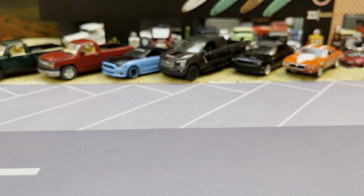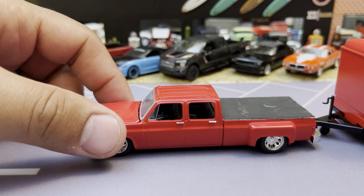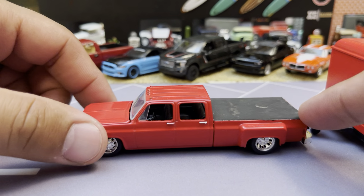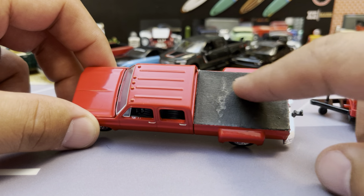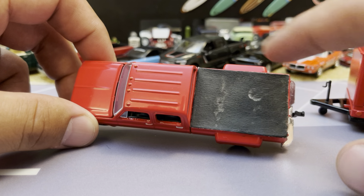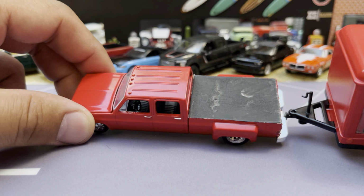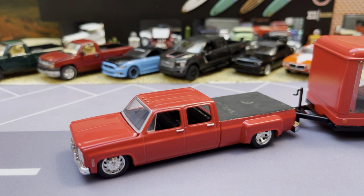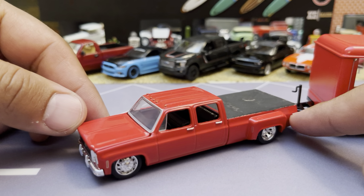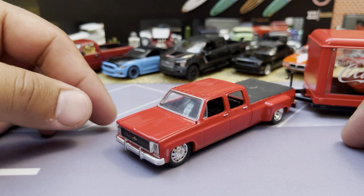I put a bed cover on this, and I took the tampo work off this truck. Now this bed cover is completely goofy. It's not the real deal. I was just kind of screwing around with some tape. I had this pretty good flat black evened out, but I touched it, so I didn't want to repaint it yet because I don't know if I like it. What I do like about it is it covers the bed, so if the bed was on a higher chassis, you don't have to see how low that is.